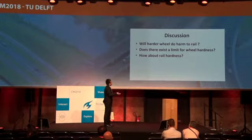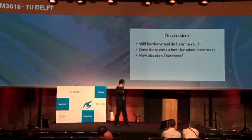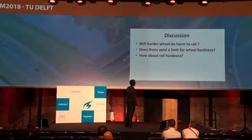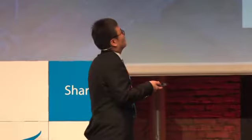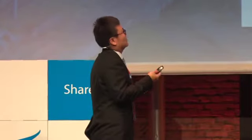And does there exist a limit for wheel hardness? I may say yes, because in traditional wheels, we thought that harder wheels may have a smaller toughness index, and may give rise to the risk of breaking.